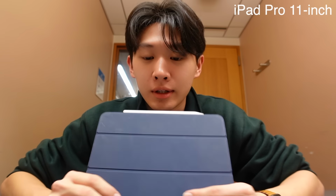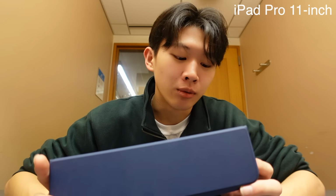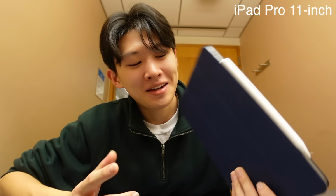This is the iPad Pro 11-inch. I honestly don't use it as much as I did before, but I use it mainly for homework and when I eat stuff and watch something.